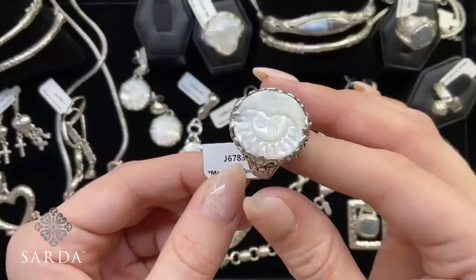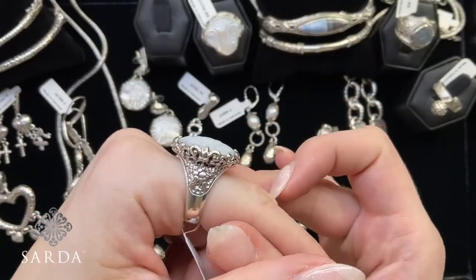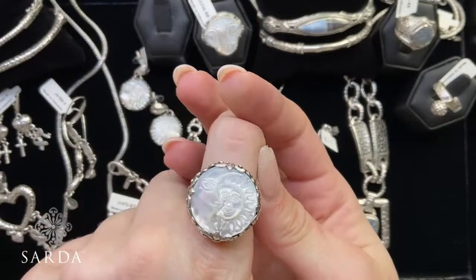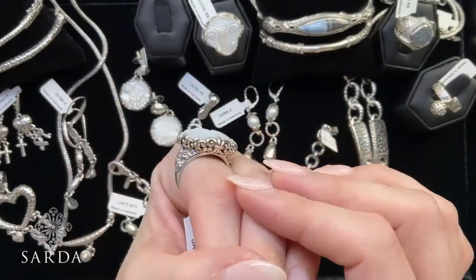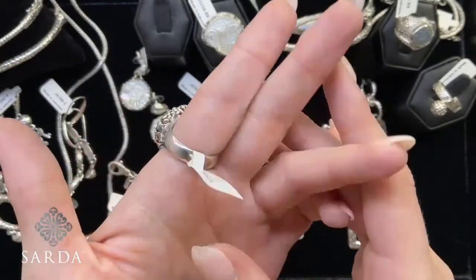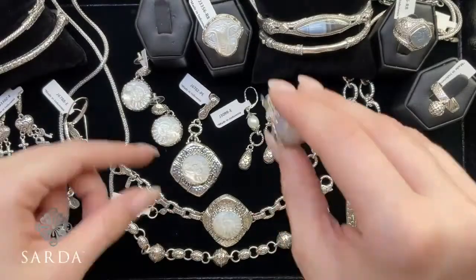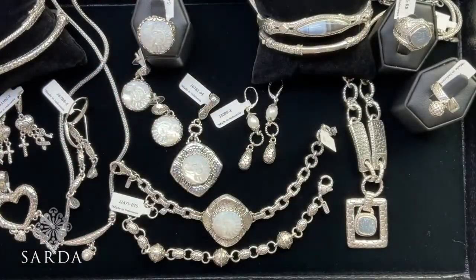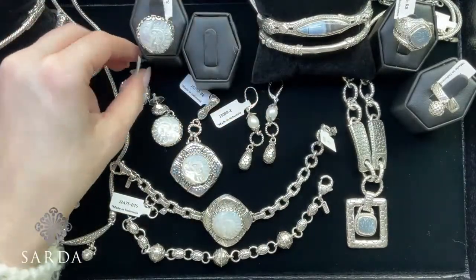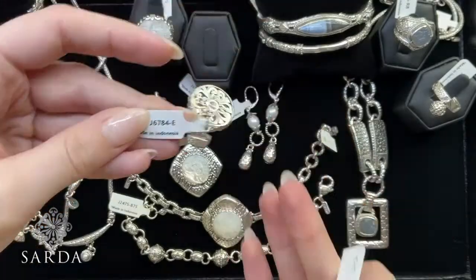And then we've got the matching ring. J6783 is the size 8 ring for $89.99. That same fleur-de-lis detail around the bezel, high polish band. And if you were looking for the white mother of pearl moon earrings, those were J6784. Just wasn't sure which mother of pearl. Yeah.